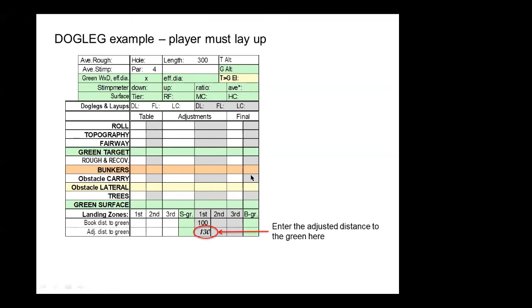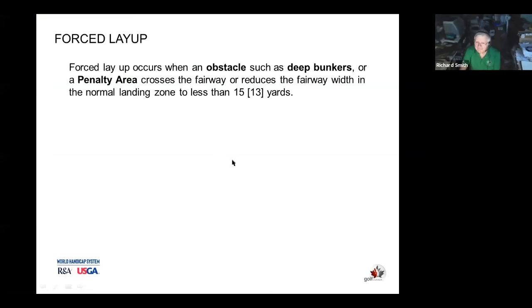All right, forced layup. When an obstacle such as deep bunkers or a penalty area crosses the fairway or reduces the fairway width in the normal landing zone to less than 15 yards for men, 13 yards for women. Or it could be actually the landing zone is 0 wide because the penalty area goes right across the whole fairway.